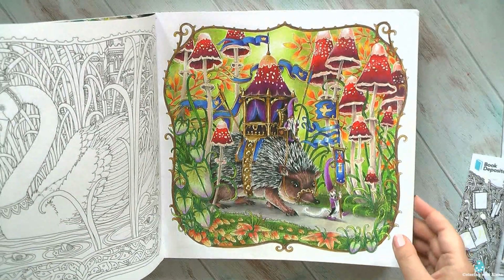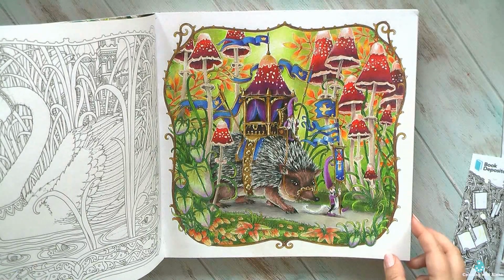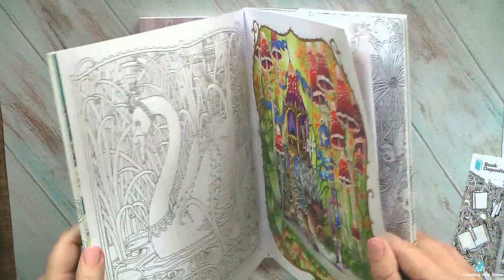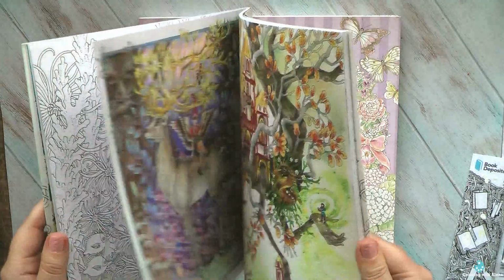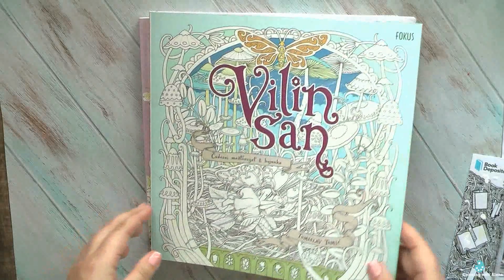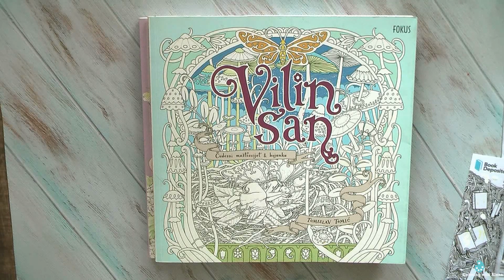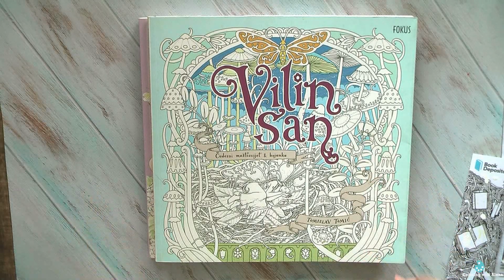So, another finished project in Villain's Son, and probably it was the easiest one of all my finished projects here. Surprisingly, almost all my finished projects are in the beginning of the book, so I color almost in order in this book. I don't think I will be doing anything in Villain's Son in December, probably I will take a break because of all the Christmas designs, but I definitely want to continue coloring in it starting from January.